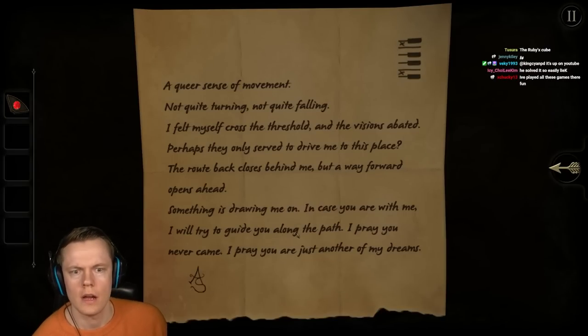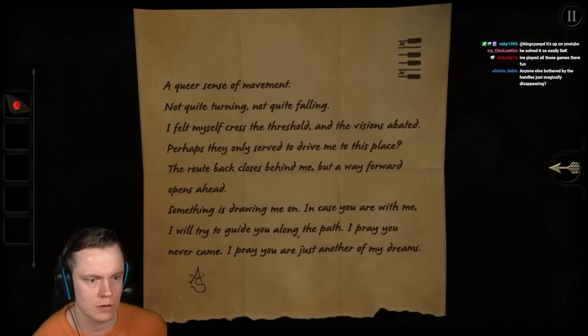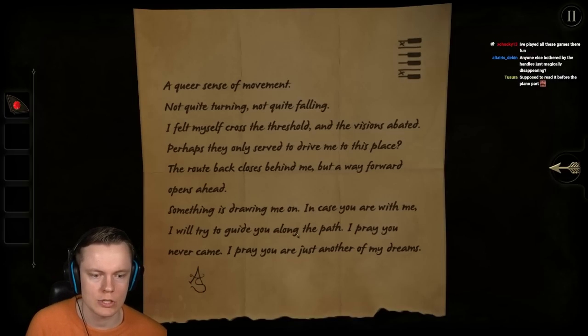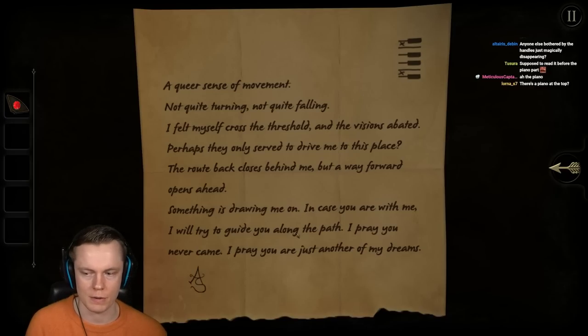A queer sense of movement, not quite turning, not quite falling. I felt myself cross the threshold, and the visions abated. Perhaps they only served to drive me to this place. The route back closes behind me, but a way forward opens ahead. Something is drawing on me. In case you are with me, I will try to guide you along the path. I pray you never came. I pray you are just another of my dreams.